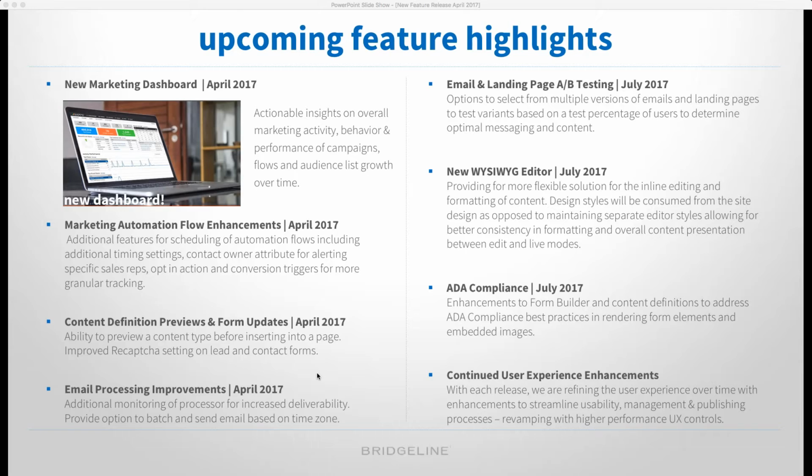In addition to that, we also have our marketing automation flows. We'll be enhancing those to incorporate some additional actions and reactions that you can utilize when building out your flows. And then from a content management standpoint, we'll be providing for previews of those content items before actually embedding the content asset in the page. Within the site editor, you'll have that preview functionality. In addition to that, we'll have some form updates for including reCAPTCHA settings on lead and contact forms.